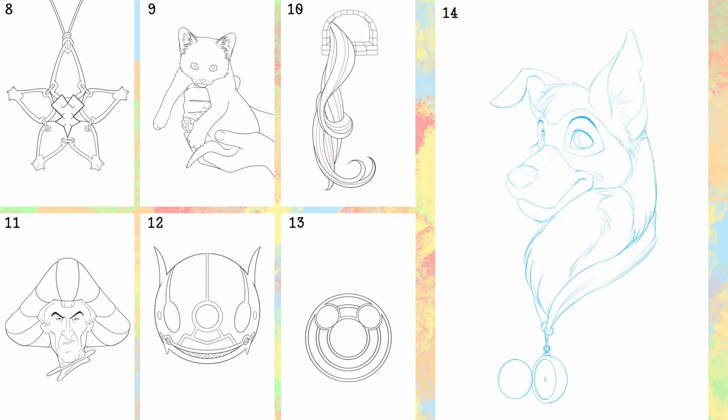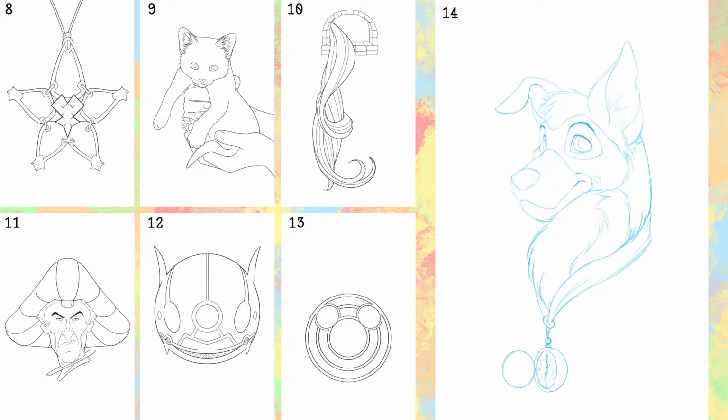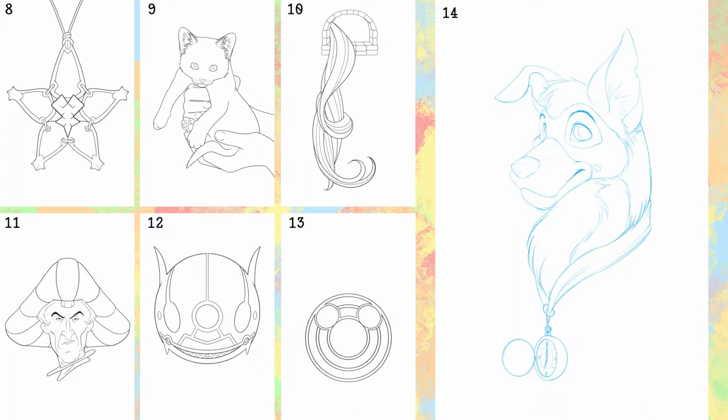To those that have popped into my random gaming streams, you'll know he's popped into the moment every now and then, just wanting to get attention. But yeah, I felt it only appropriate to do a piece based on him as a kitten, such a cute little devil.